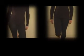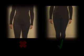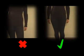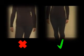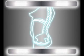This can be seen particularly with one leg standing, as we do in walking. If there is no trunk control, the hips and spine tilt. Your physiotherapist can show you the correct way to use your abdominal muscles, along with your diaphragm and pelvic floor muscles, so they act like a corset to support your back. This is called core stability.